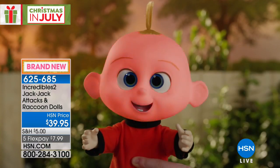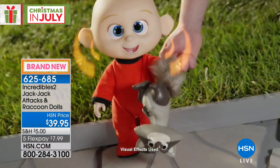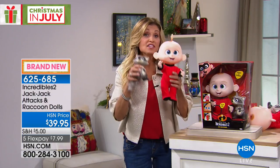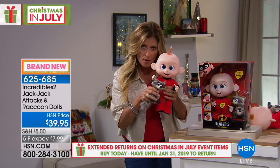Look at, I can't believe his head glows. It's like it's gonna explode. Yeah. Well, you know, Guy, because in the movie, this is the iconic scene. That's why they're lucky to get the little raccoon, too. How cool is that? In our movie, the iconic scene is Jack-Jack and the raccoon. That's how we discover Jack-Jack has those superpowers.